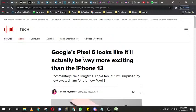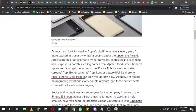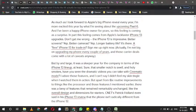Okay, so next is what the Google Pixel 6 will look like, as it will actually be far more exciting than the iPhone 13. This is commentary: I'm a longtime Apple fan, but I'm surprised how excited I am for the new Pixel 6. As much as I look forward to Apple's big iPhone reveal every year, I'm more excited this year about seeing the upcoming Pixel 6, and I've been a happy iPhone owner for years. Part of this feeling comes from Apple's lackluster iPhone 13 upgrades. Don't get me wrong, the iPhone 13 is impressive. Better screens, yep. Better cameras, yep. Longer battery life, yeah. A free iPhone 13 for trading in, sign me up right now. But by and large, it has been a sleepier year for the company in terms of the iPhone 13 lineup. The smaller notch is swell, and holy smokes, I've been seeing the dramatic videos that have been taken with cinematic mode.